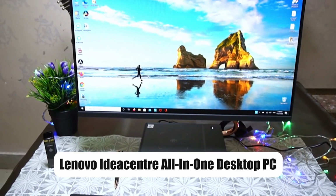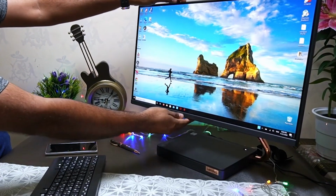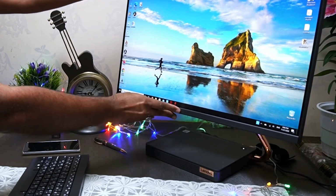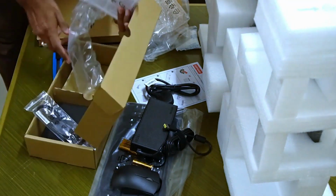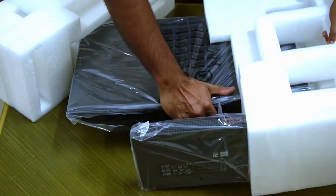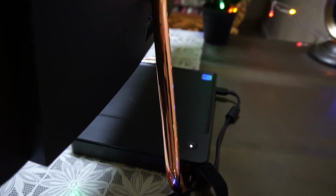Lenovo IdeaCenter All-in-One Desktop PC. Along with a PC tower, you typically need a minimum of 3 peripherals to complete your desktop computer setup: a monitor, a keyboard, and a mouse. These are additional costs, but if you want everything in a single package, and one that won't take up much space on your desk, then an all-in-one system like Lenovo's new IdeaCenter AIO 3 24-inch desktop is a great option for a super sleek workstation.